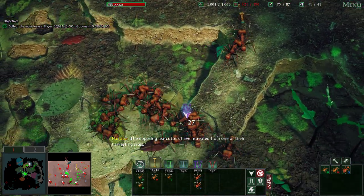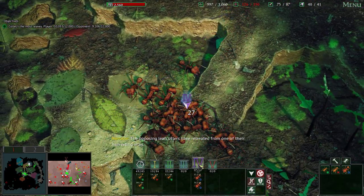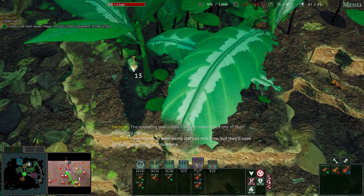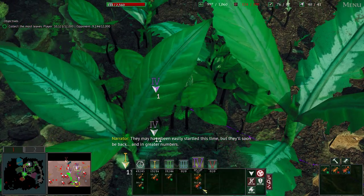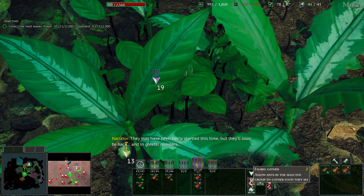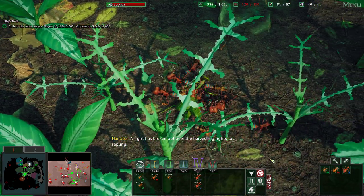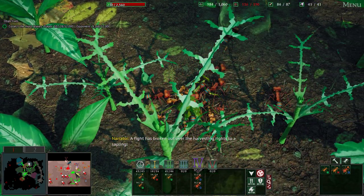The opposing leaf cutters have retreated from one of their harvesting sites. They may have been easily startled this time, but they'll soon be back, and in greater numbers. A fight has broken out over the harvesting rights to a sapling.